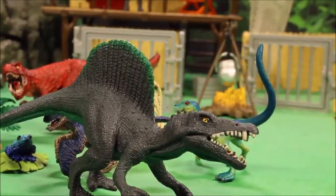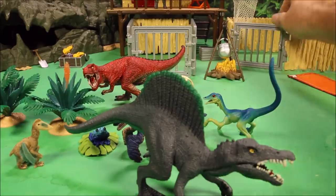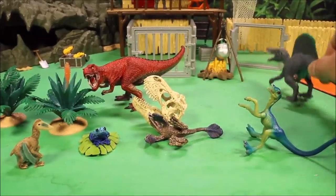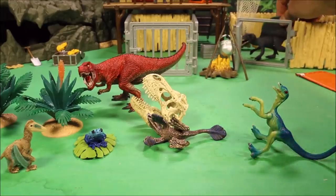Spinosaurus. Okay, so the first thing I'm gonna do is go ahead and open up the fence here. And we're gonna go ahead and drive our Spinosaurus into this stockade over here.